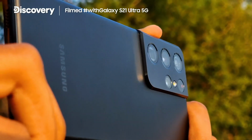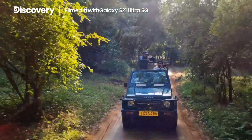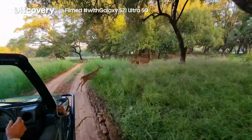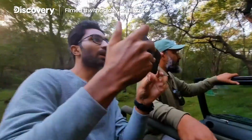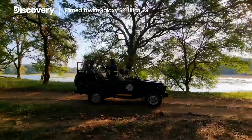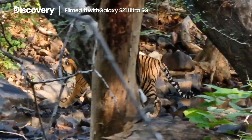The phone has 4 cameras that allow us to shoot a variety of scenes. And of course, its size and speed mean it's always ready, which is crucial for fast-moving wildlife photography. In this video, you'll get a peek behind the scenes of how Yashas and I collaborated to make a film about the incredible tigers of Ranthambore.